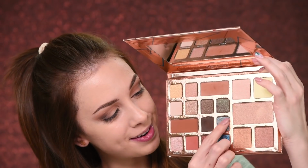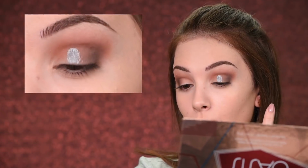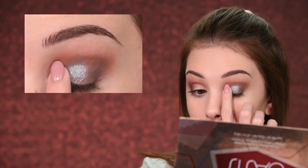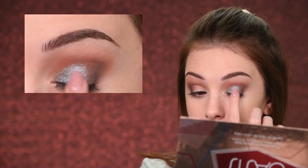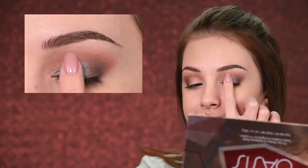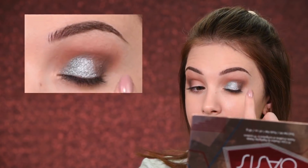Time to get this turquoise shade all over my eyelid. Whew. Here we go. Ooh. Yeah, this looks amazing. Ooh, it's so shiny. I love it. Imagine if I used glitter glue, it would come out even brighter.